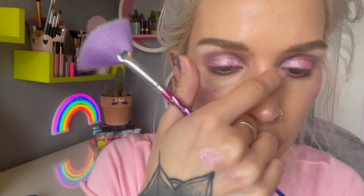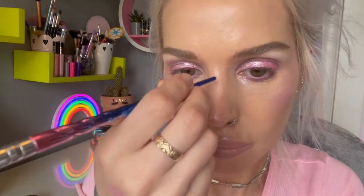This is me doing faux freckles. I did recently put up a full dedicated video, which nobody really cared about. No one's interested in it. But I don't know, I just love freckles. I love real freckles. I wish I had real freckles, but I don't. So yeah, I create faux freckles using liquid lipstick, and I just use my finger and stamp them on. You don't need to be spending a lot of money on freckle pens, just use liquid lipstick.